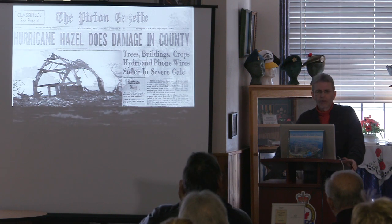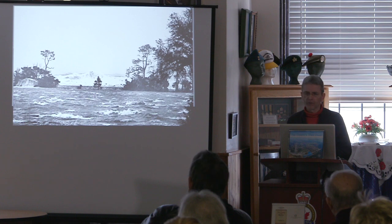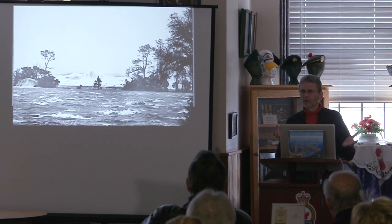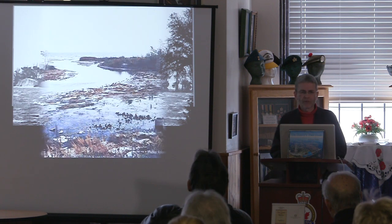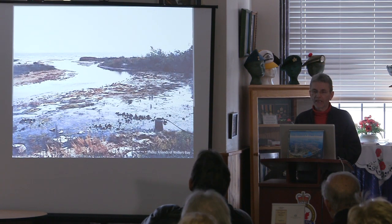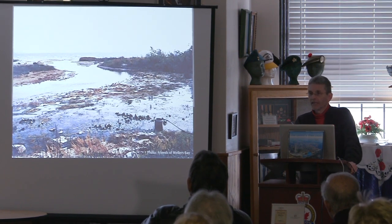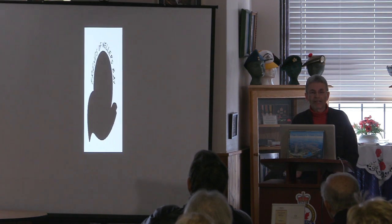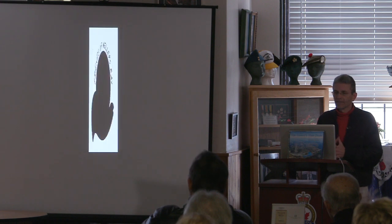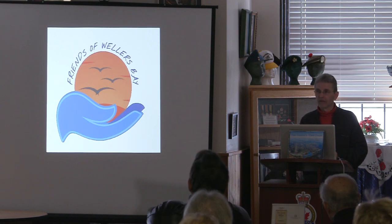Now, the storm surge, by shifting huge quantities of sand on the Lake Ontario side of the barrier beach, it's quite possible that the storm surge created by Hurricane Hazel could have contributed significantly to the blocking of the channel and cutting Weller's Bay off almost completely from the lake. Fortunately, though, through the efforts of the Friends of Weller's Bay, dredging now occurs on a regular basis to keep a channel open between the bay and Lake Ontario.